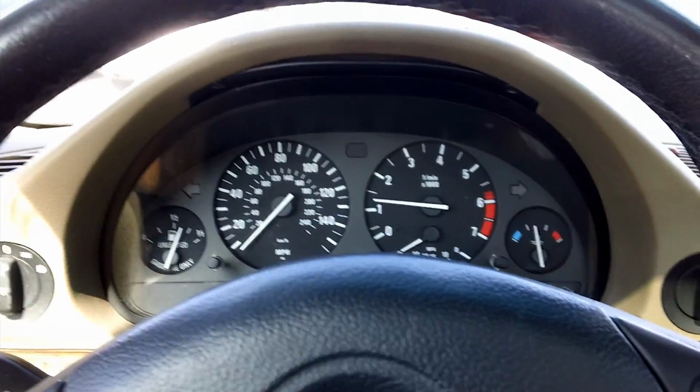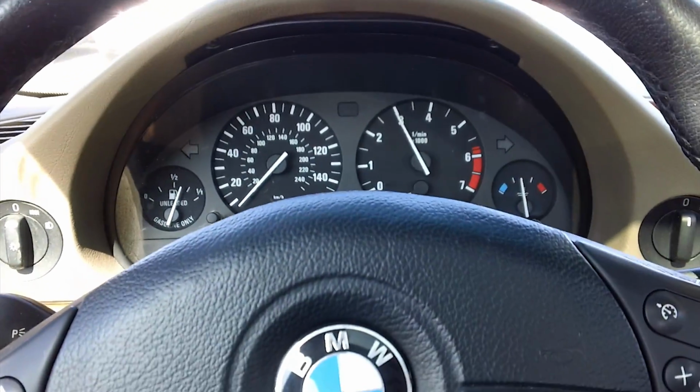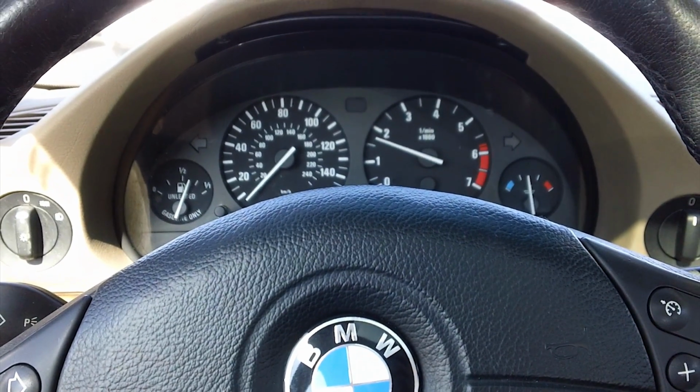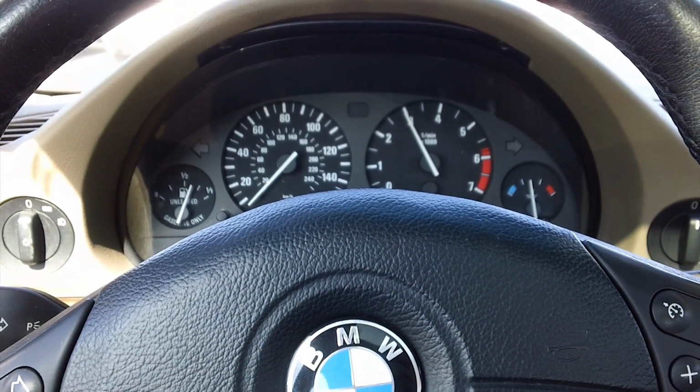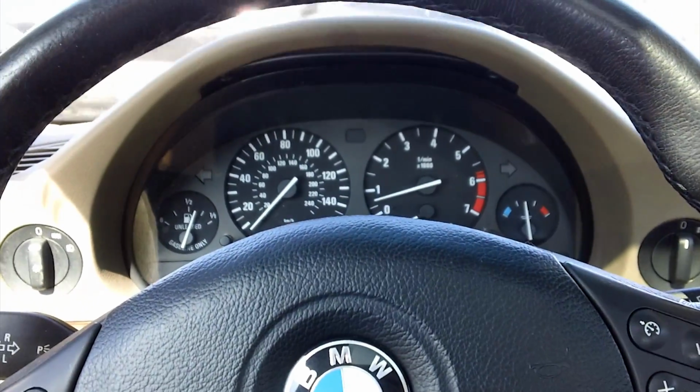This engine sounds fantastic. I just love this engine. The BMW V8 always sounded fantastic.